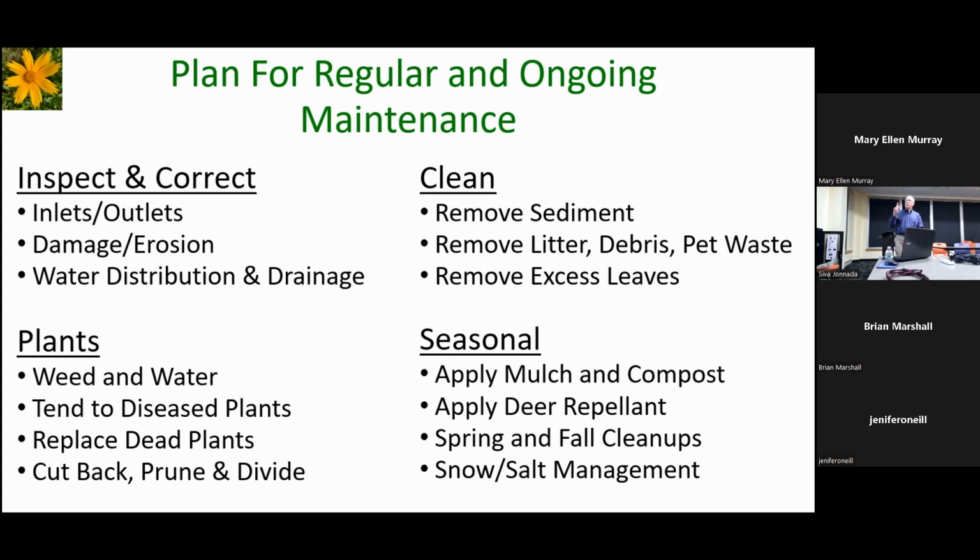So we have 2 lists. One's a checklist. It's designed to help you go to a rain garden and see what needs doing. It's not designed for documenting anything or for research, which a lot of other checklists are. It's a very useful list for anybody who wants to go and check. You look at the inlets and the outlets, you look for erosion, you look at how the water's distributing, you clean up leaves and sediment, and you deal with the plants. It tells you what to do and where to go if you need help.